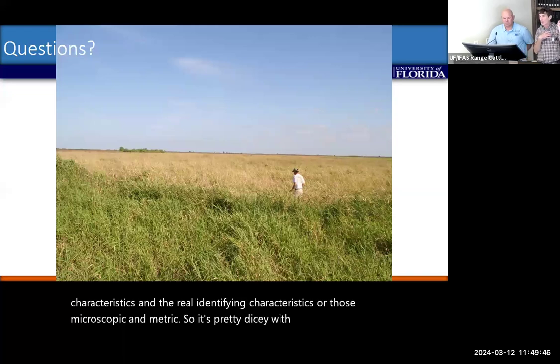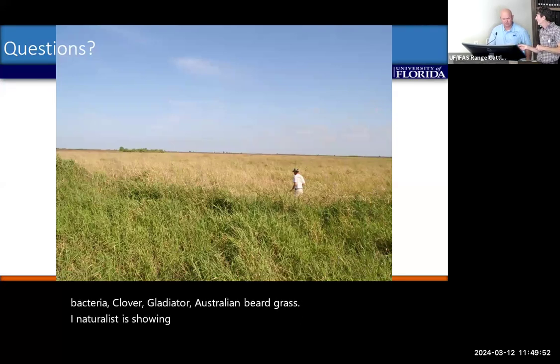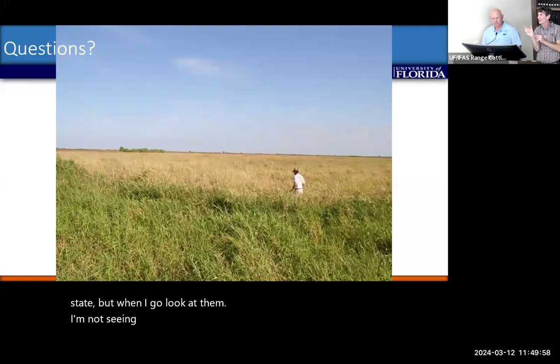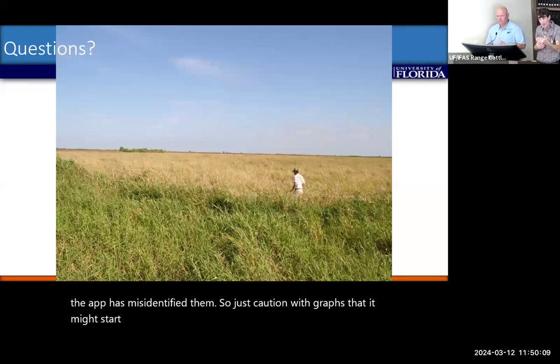So with Bothriochloa bladhii, the Australian beard grass, iNaturalist is showing some records down here in this part of the state, but when I go look at them, I'm not seeing that long axis relative to the branches. So I think the app has misidentified them. So just caution with grass that it might start you off.